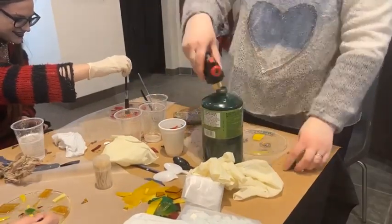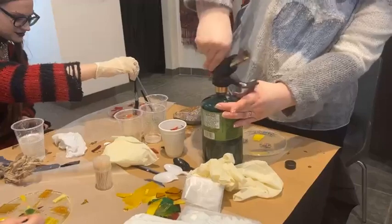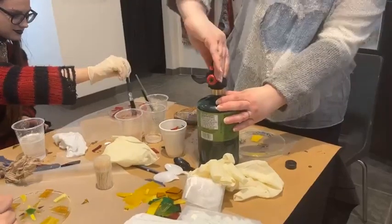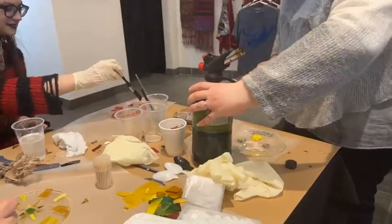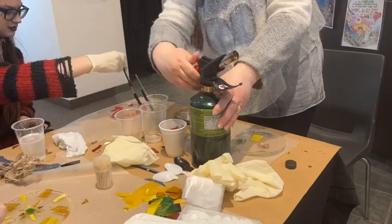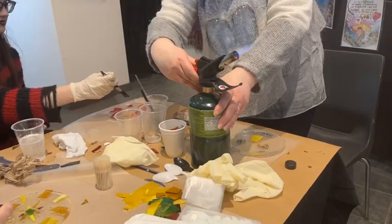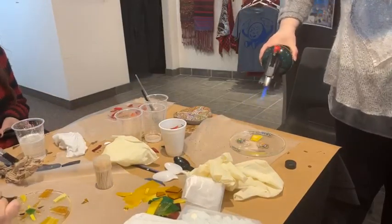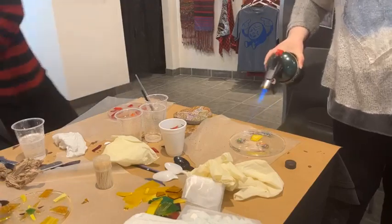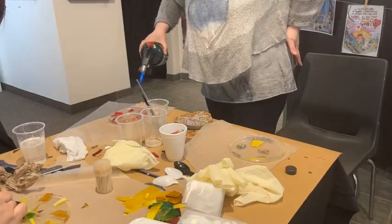So, again, one, two, three, very quickly we take the cap off and put this back on and screw it on as quickly as we can. Then we know it's safe. Oh goodness. Okay. It looks good.